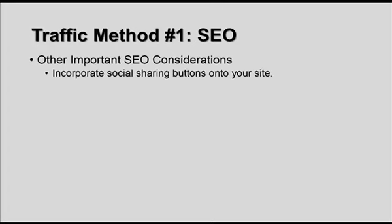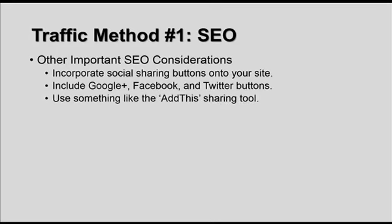Other important SEO considerations is you really want to incorporate social sharing buttons on your site. I told you that social signals are becoming a huge factor in where websites rank and how they rank. You want to include at the very least Google Plus, Facebook, and Twitter buttons. You can actually use something called the Add This sharing tool. You can actually create Google Plus, Facebook, and Twitter pages and then link to those from your website using a tool called the Add This, which creates all your little social sharing buttons, including your LinkedIn page if you want to have that out there as well. And that's really important.